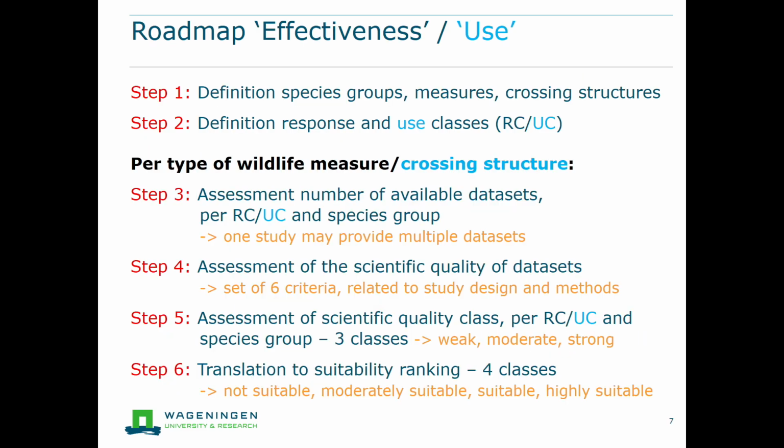Here they are. The first step is an easy one. We defined our species groups, our types of measures, and our crossing structures, so we knew what we were talking about. In the second step, we defined response classes for the effectiveness studies and use classes for the crossing structure studies. And after that, we followed 4 steps, step 3 to 6, for each type of measure or each type of crossing structure.